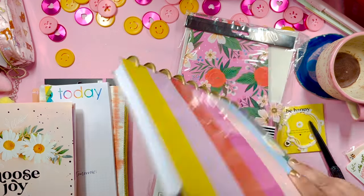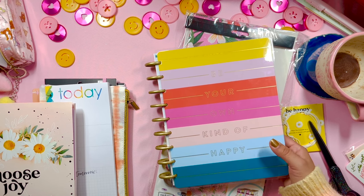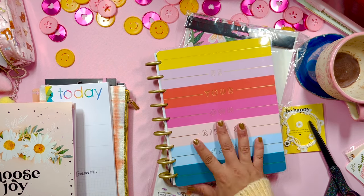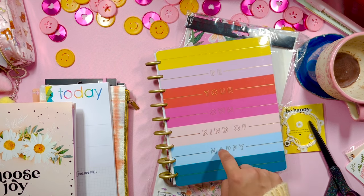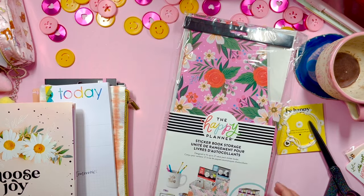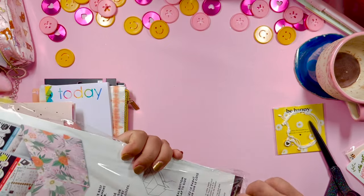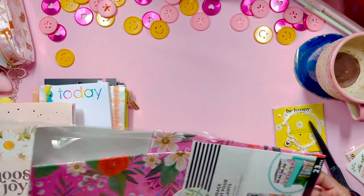But we shall see. I'm very intrigued about whether this planner belongs in this bundle or that bundle. I'm gonna have to go check the Happy Planner website and then see if anyone has uploaded an unboxing of the Planner Essentials mystery bundle or the floral bundle to see if this came with either or. So this is a mystery. Cue the X-Files music.